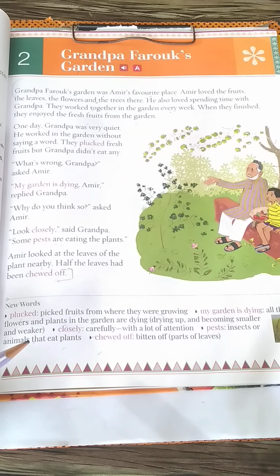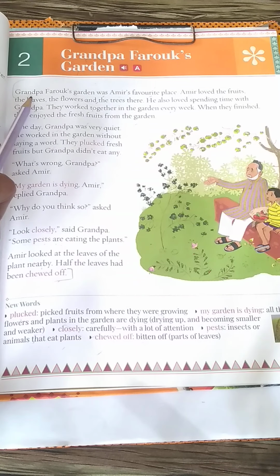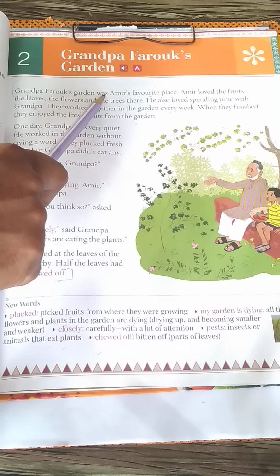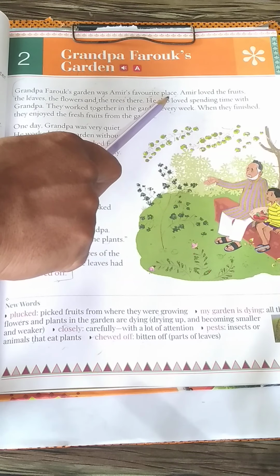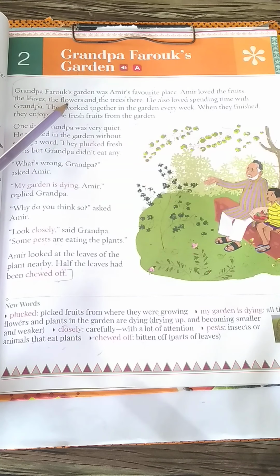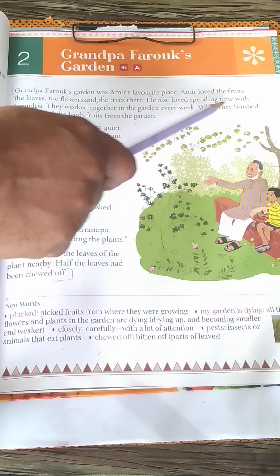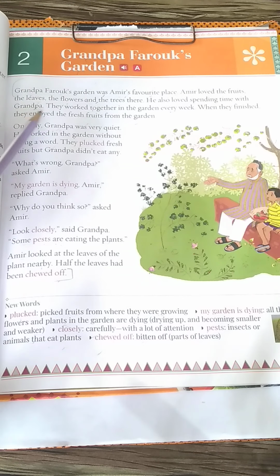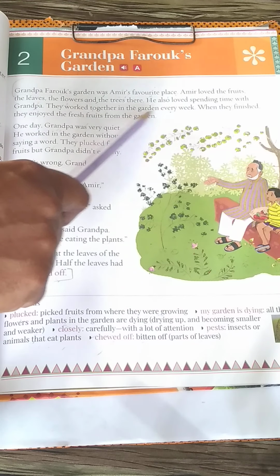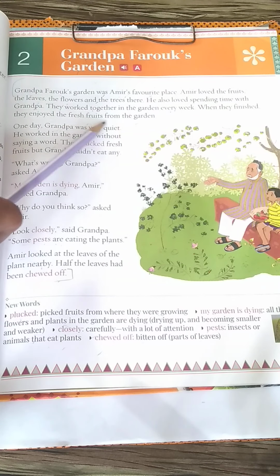Children, once again we will read the lesson, Grandpa Farouk's Garden. Grandpa Farouk's garden was Amir's favorite place. Amir loved the fruits, the leaves, the flowers, and the trees there. He also loved spending time with Grandpa. They worked together in the garden every week. When they finished, they enjoyed the fresh fruits from the garden.